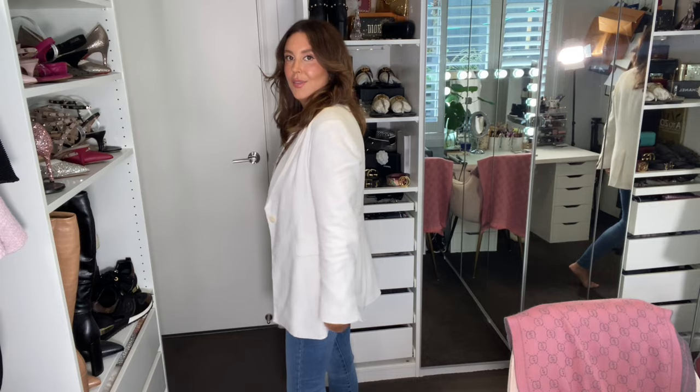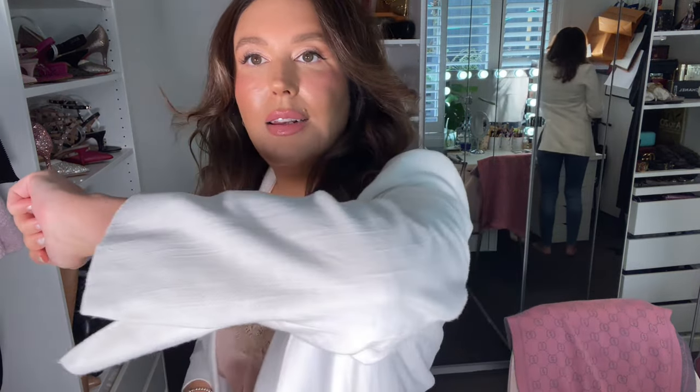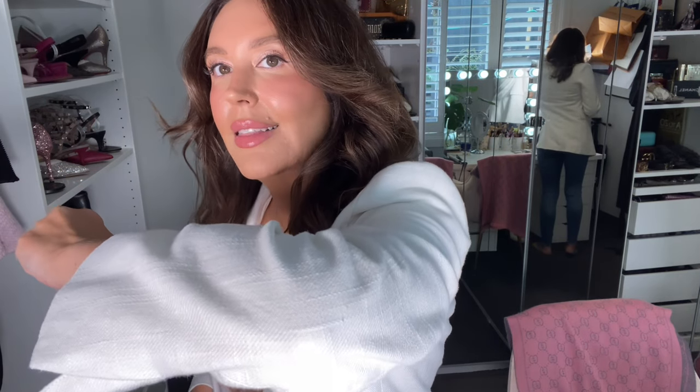And then last but not least is the blazer that I'm wearing. And it's so nice. It covers your bum. It's got a little split there. And it's a linen blend material. You can see that there.